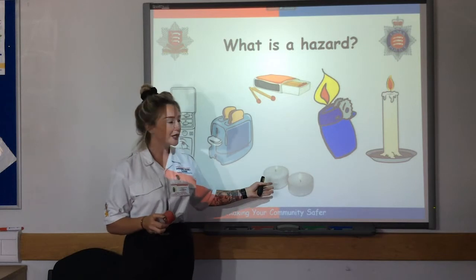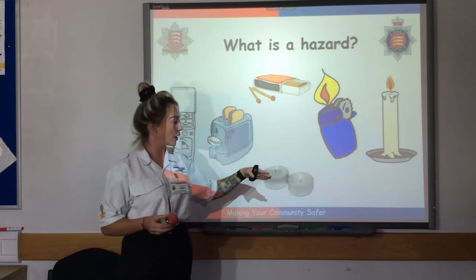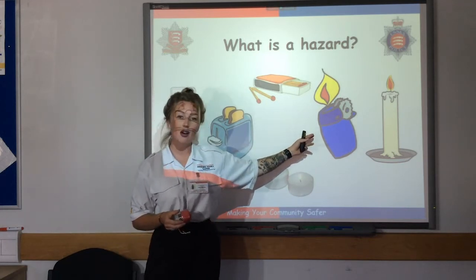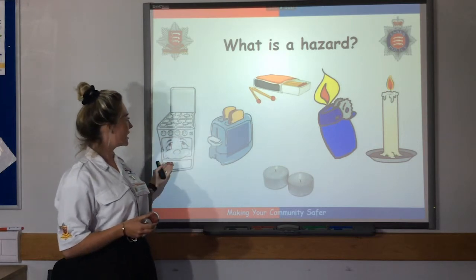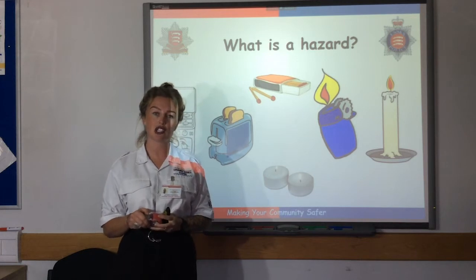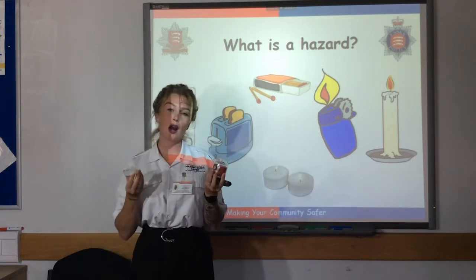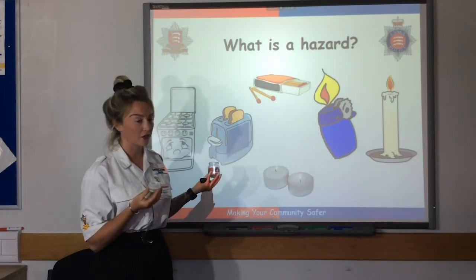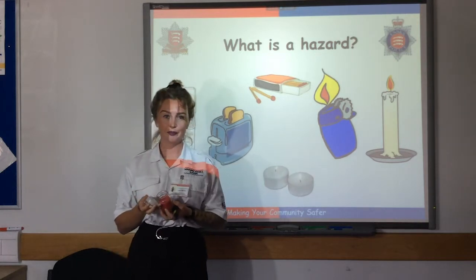So up here you can see that we have tea lights and we have normal candles as well. Both of these do exactly the same thing. We also have a lighter, okay? We have matches, a toaster, as we've already said, and also an oven. I want you to think about how they could potentially be dangerous. And I also want you to think about why us at the fire service prefer these candles over the ones that are up on the board. Just think about that for a minute.